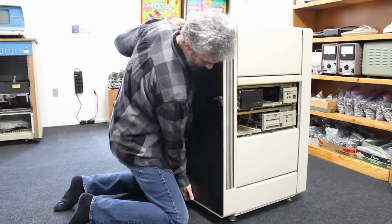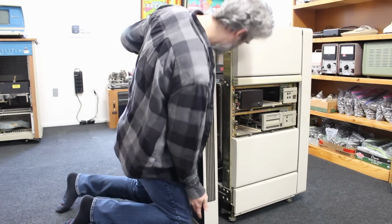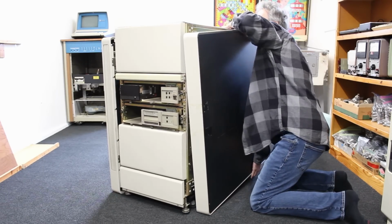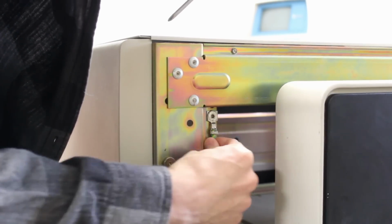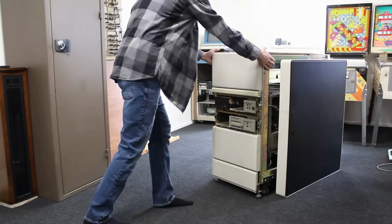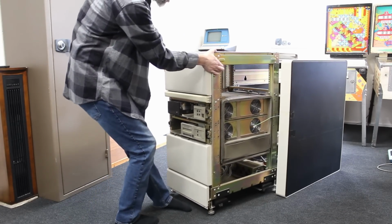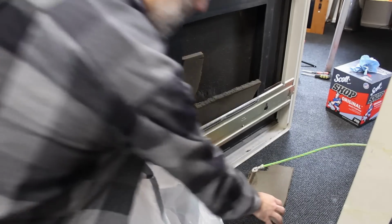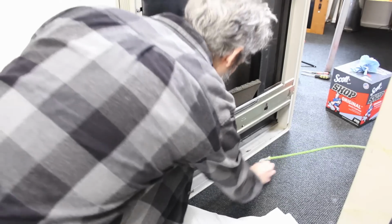First things first, let's get the side panels off of the machine, and it is definitely a bit fiddly. But once I got them loose, I couldn't even get them all the way off because there was a grounding strap in the way. So I had to remove that grounding strap, and once that was gone, I could actually slide the machine away from the panels. And with the machine out of the way, the sound deadening foam inside of the side panels was just falling apart, so I had to clean some of that up.